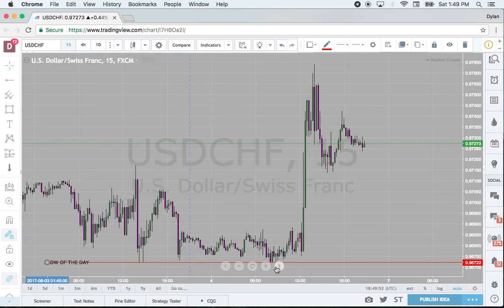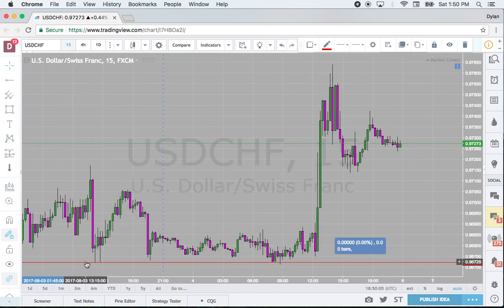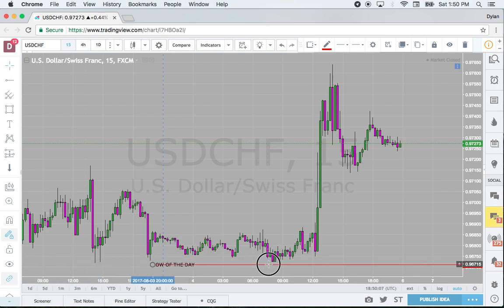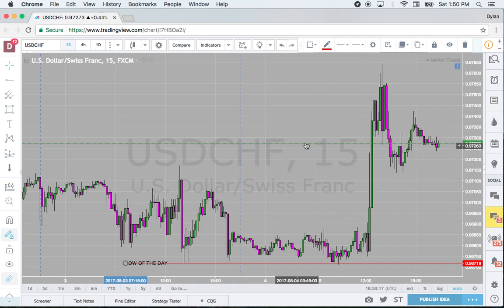There was that bing, that little 1.2 pip candlestick wick to the low of the previous day, plus the spread. But you could have had your limit orders right there. Anyway, USDCHF working the low of the day right before NFP.